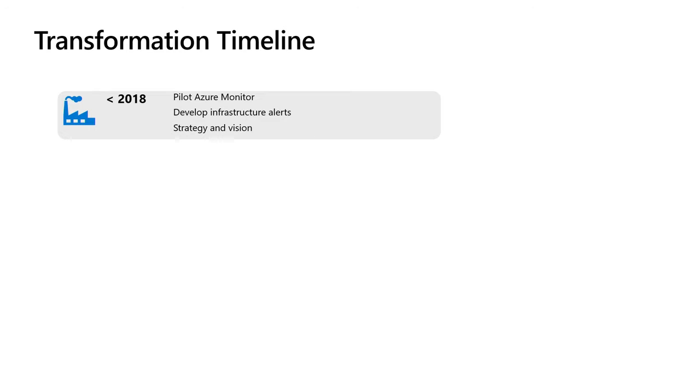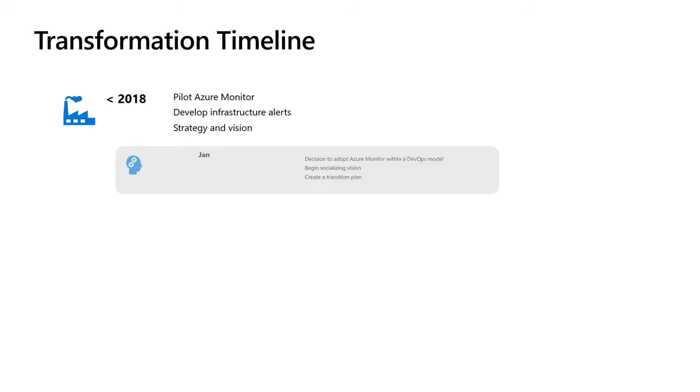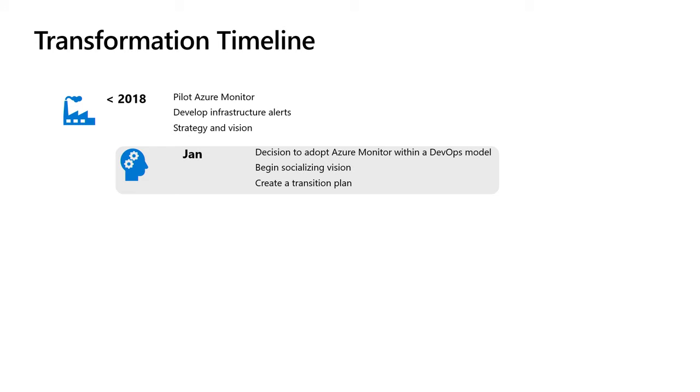Azure Monitor was kind of new at the time, so we had a lot of piloting and ramping up to do ourselves. We had things that we had to learn as well. So in January of 2018, that's when we decided to adopt Azure Monitor. We realized that there was enough parity between Azure Monitor and SCOM that it might be rough, but we could actually make it and do a pretty good job.